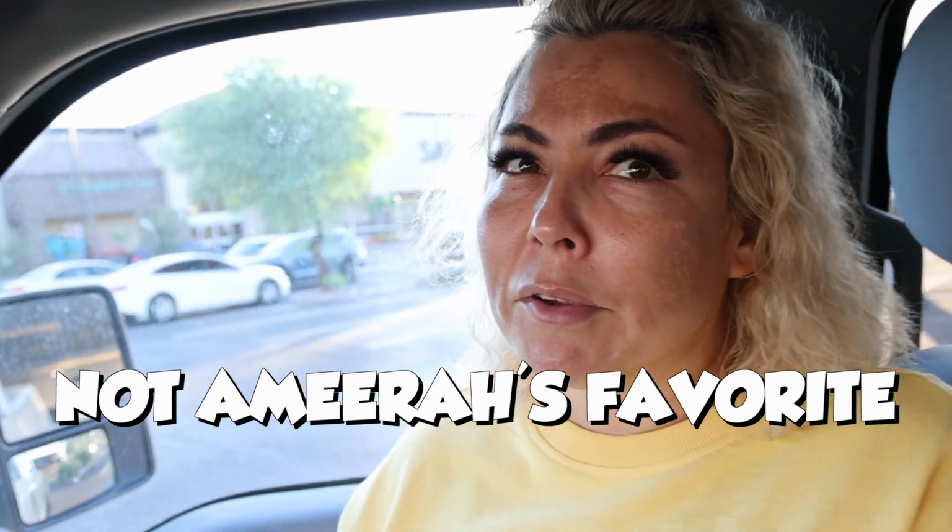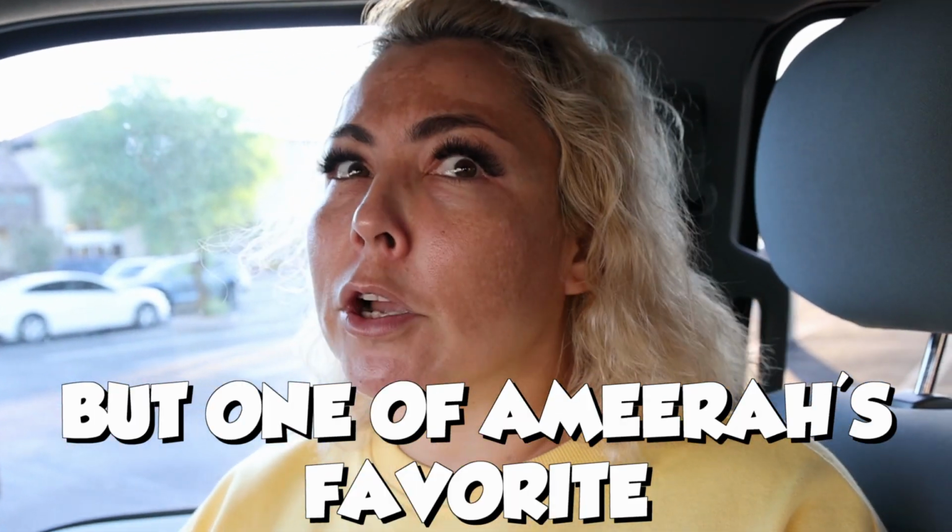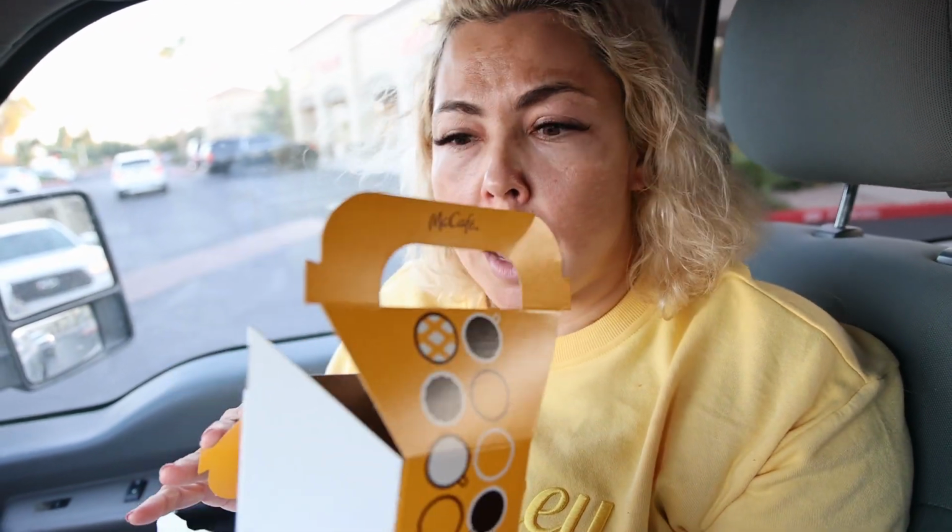Now we're at McDonald's to get one of Ameerah's favorite cookies. We got a bunch of McDonald's cookies and they smell so good. I wish I could eat them, but they have gluten. I'm about to eat them anyway.